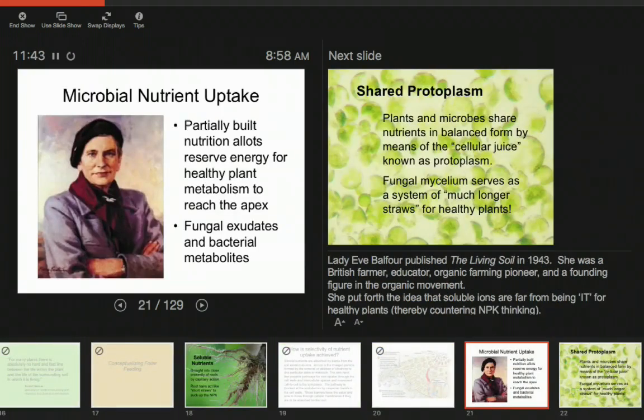Back in the 1930s and 40s, people like Sir Albert Howard and Lady Balfour started to talk about how plants don't just take up nutrition as soluble ions. It's more complex than that, and it involves biology. These are some of the pioneers of the organic movement, in contrast to what we know as a very inorganic agriculture. But they were really pointing out the living soil that makes plants healthy and creates food so much better for us. So now we're leaving that straw mentality behind.